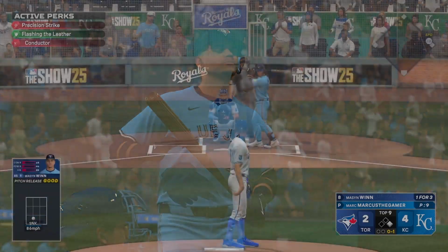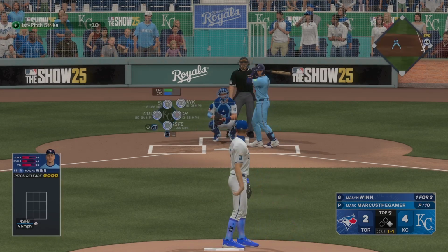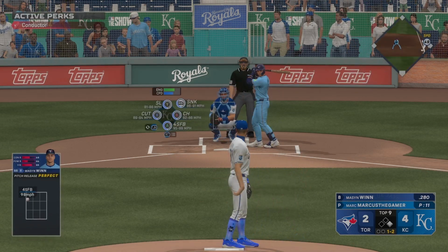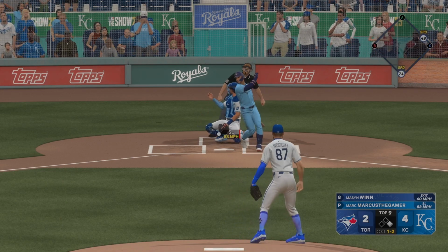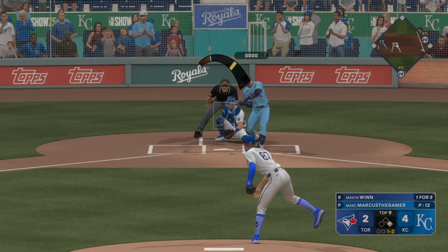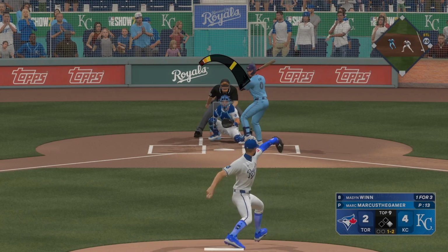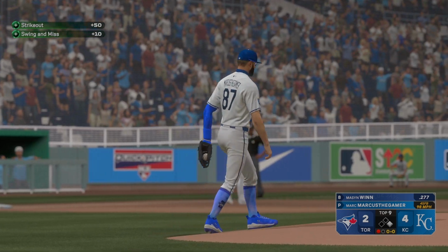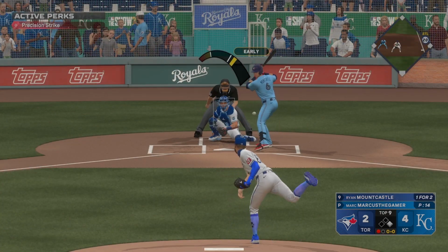Right through there for a strike. 0-1. And takes low for ball 1. And fouled off. With the tying run at the plate, you're at the top of the ninth. Foul ball still, a 1-2 count. Cuts and misses. It's a strikeout. He's 2 outs away. Here's Ryan Mountcastle.